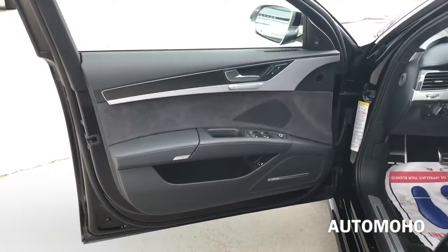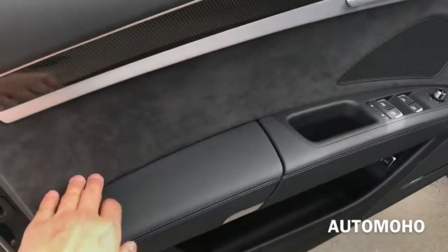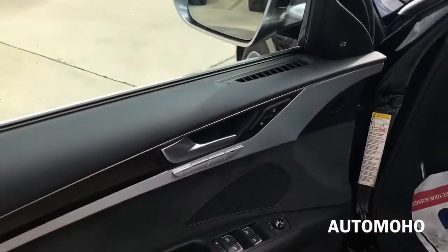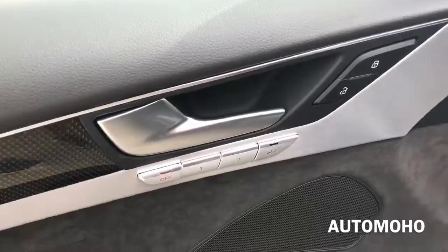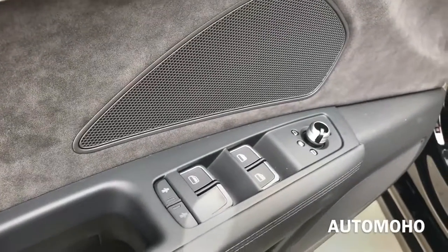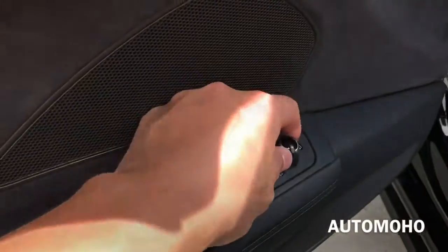Here is a look at the driver's side door panel. It is all black with Alcantara insert in the middle, carbon fiber trims, and silver aluminum trims. There you have the door lock and unlock, 2-position memory seating, and all four windows are fully automatic, side view mirror control, and it does feature a fold option.